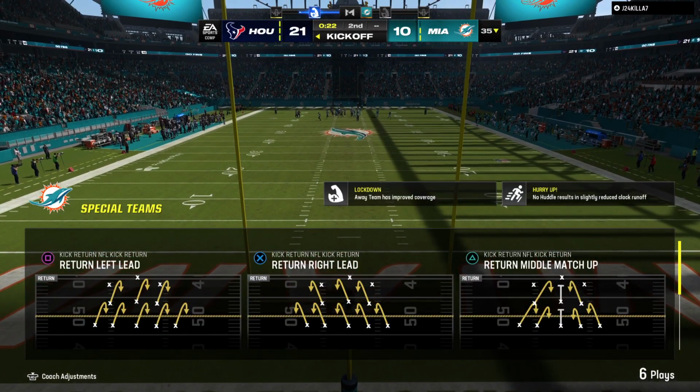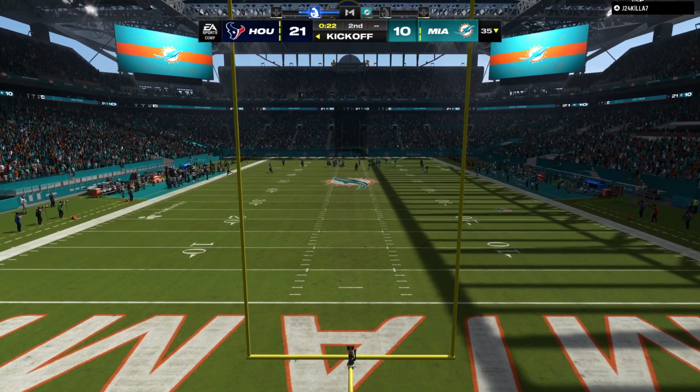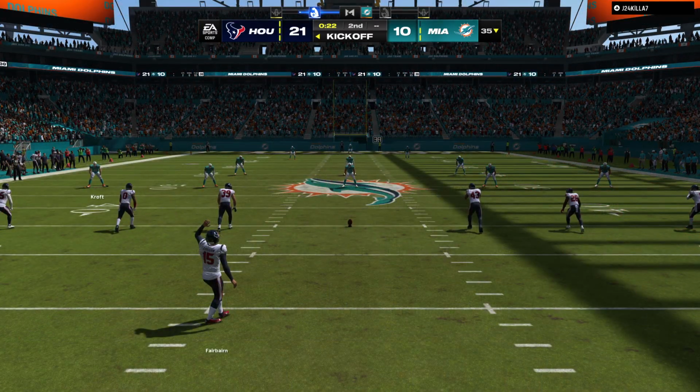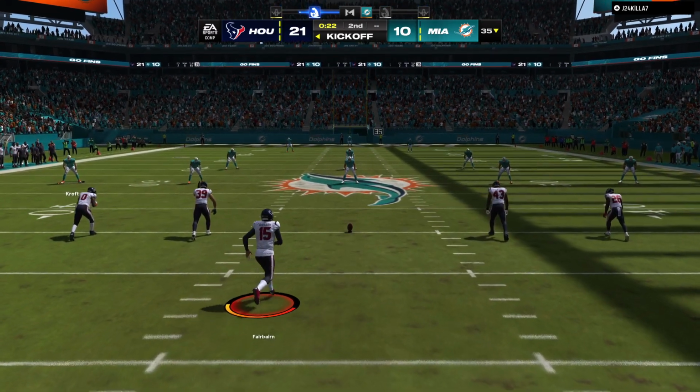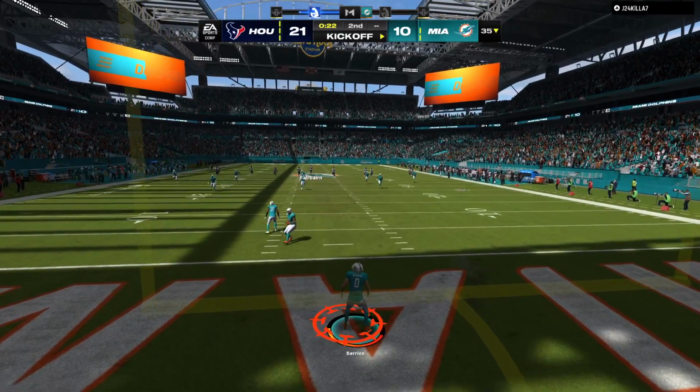Extra point by Fairbairn, up and good. And that makes it a 21-10 game. Fairbairn to kick off for Houston. So let's try this again. After the kick return TD, here's yet another kickoff.